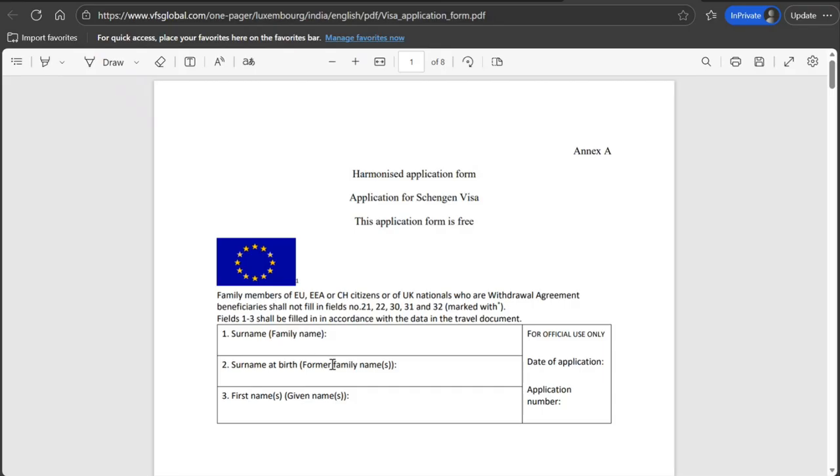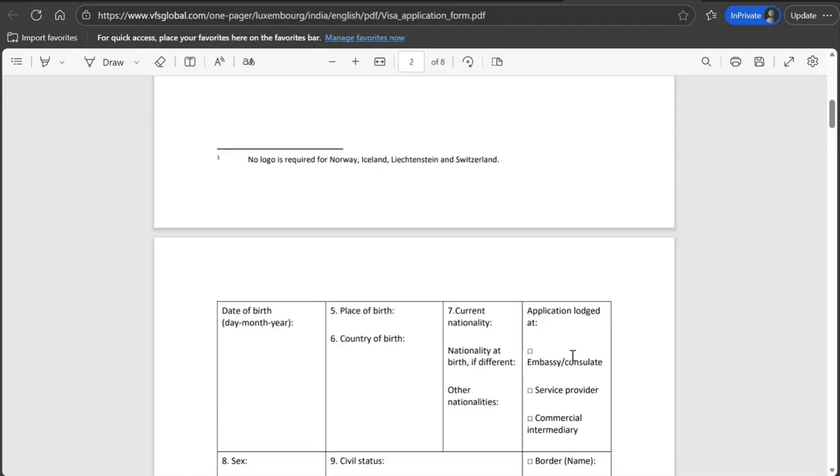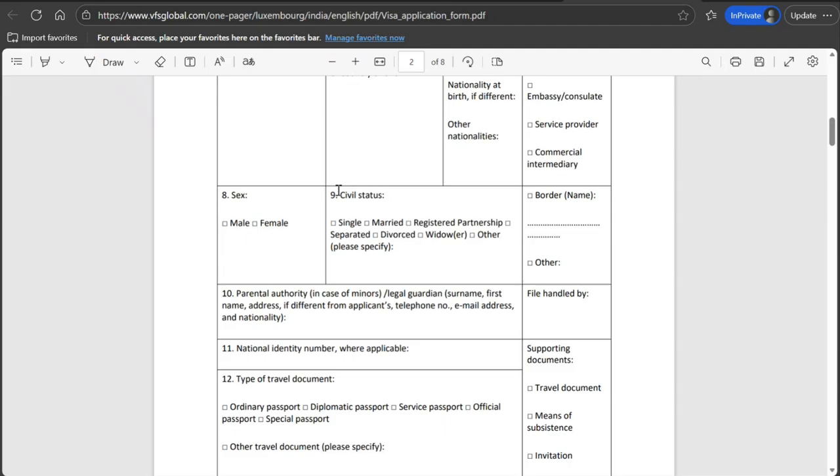Surname, surname at birth, first name, given name, you can say. Make sure it matches with your passport. And the rightmost column is for official use. Don't write anything there. Date of birth, make sure you match the format. Place of birth, country of birth, nationality, nationality at birth if different, other nationalities. India does not allow dual nationality, so don't worry about it. Gender, civil status, parental authority in case of minors, national identity number.